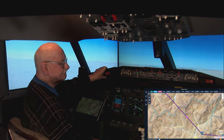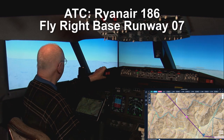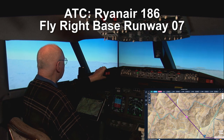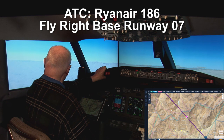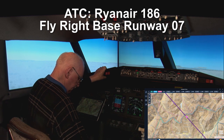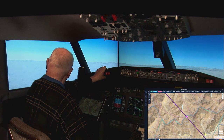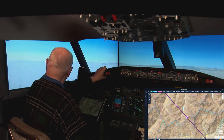Zion Tower, Ryanair 18622 miles south to land. Ryanair 186, Zion Tower, fly right 8, runway 7, altimeter 101 mile. Say again, Ryanair 186, Zion Tower, enter right 8, runway 7, altimeter 1018.